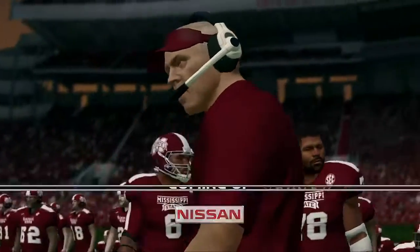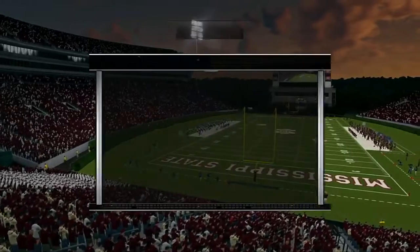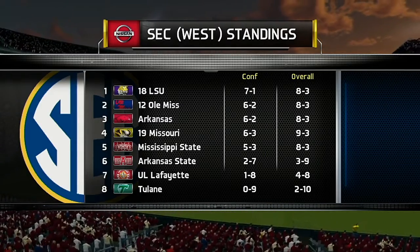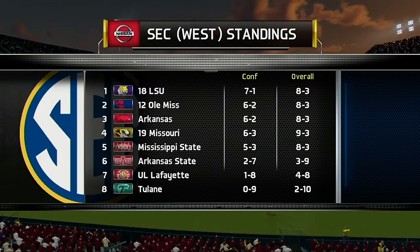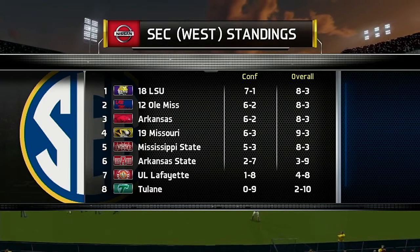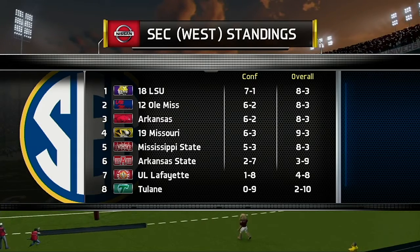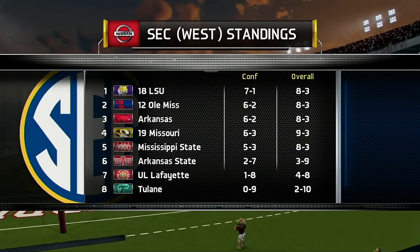Innovation that excites. The Bulldogs and the Rebels are both on the field as we take a live look at what's going on as Mississippi State and Ole Miss get set to square off in the Egg Bowl. Why the Egg Bowl? Simple. Trophy looks like an egg. Somebody's going to have their hearts broken today.